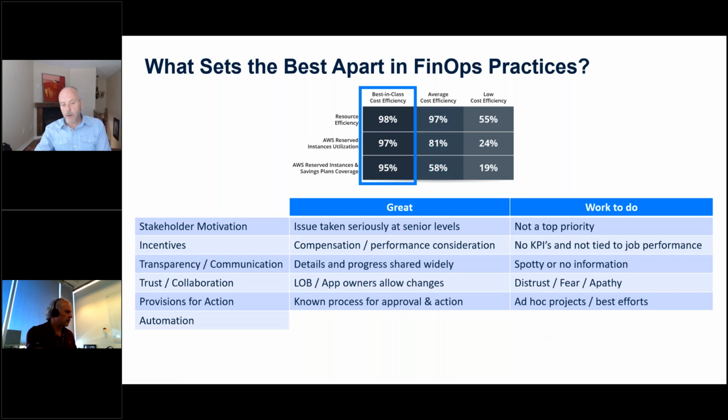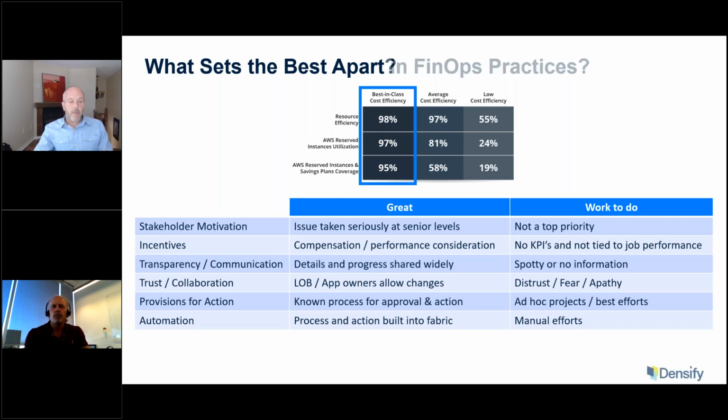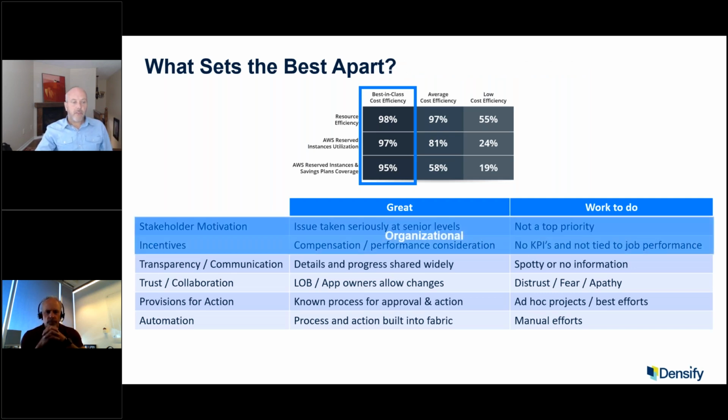We find over and over again that in the absence of something procedural right through to actioning, those actions just pile up. And then automation. Is there a process for action built into the fabric of the infrastructure management process, or is it manual? So against all of these metrics, we're going to talk about how what Densify does actually relates to these problems.